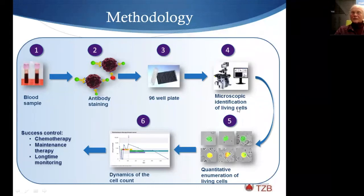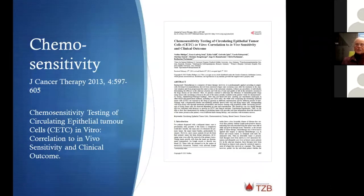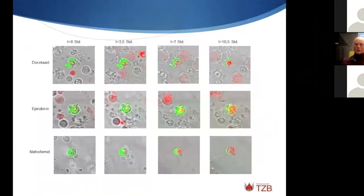cells of interest, in this case living, or if we do drug testing, the dead cells, and then we derive a trajectory of the cell numbers over time, or we can, as mentioned, test for chemotherapy and for different other things. So we have published this with conventional drugs, but it can be used in the same way for natural substances.